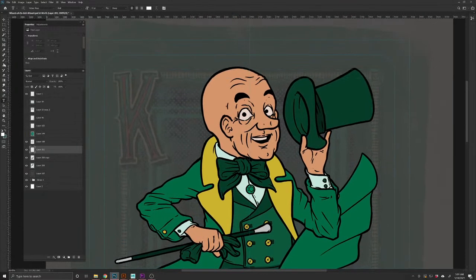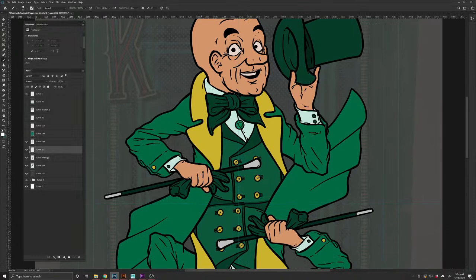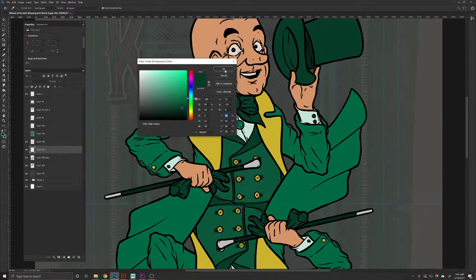We're gonna get started on painting the wizard from yesterday. And we're gonna start off like we have before with a shadow layer.